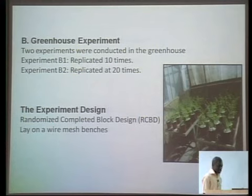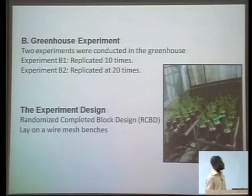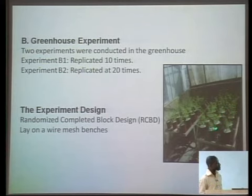And then the experiment was laid on wire mesh benches to prevent cross-contamination of the isolates. The pots were also well spaced out to prevent the plants from touching, for the same reason. And you can see that the base of the plant is covered with sterile perlite to also prevent the isolate from jumping from one pot into the other, if it's possible.